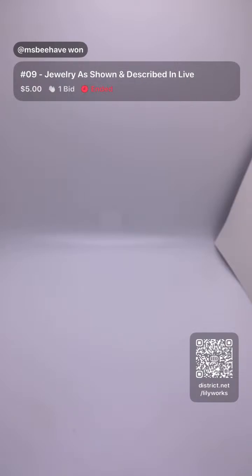Oh my goodness, guys. So I'm looking at this cute little brooch, but it's having a problem. So maybe we can lot it up with a couple other brooches here. This is going to Misbehave. I gotta write down your name. Let's see here. Me and this dang piece of paper, it's a struggle. Every time I write something down, I misplace the paper all over again.